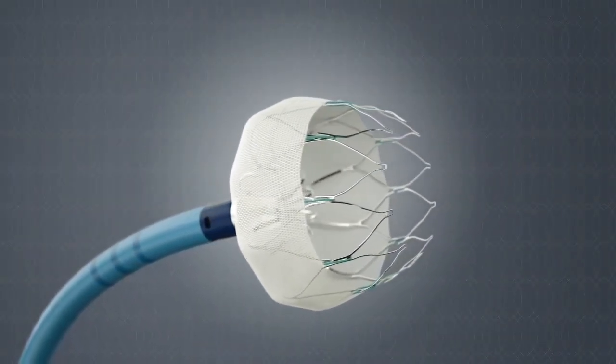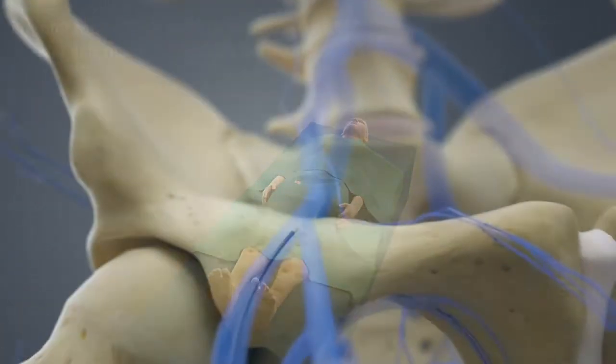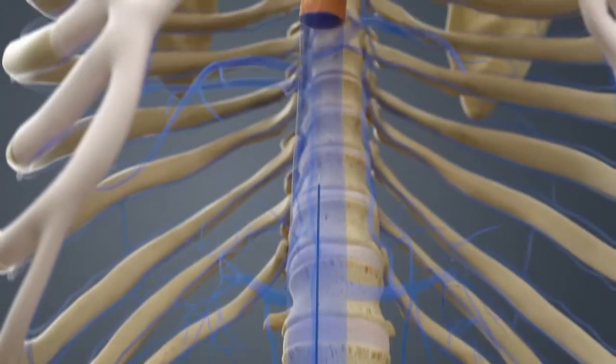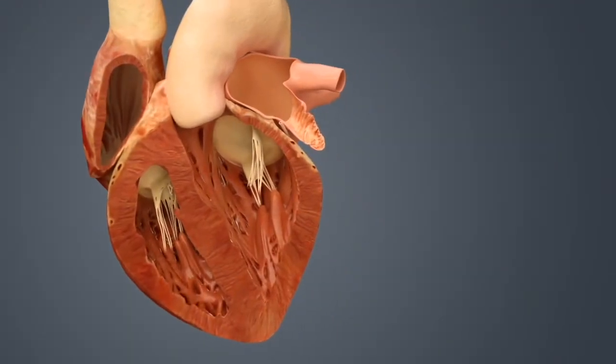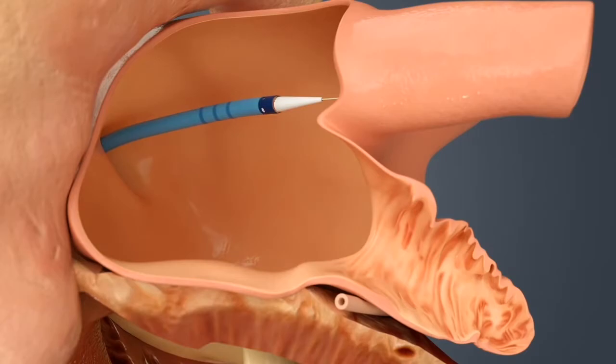And here you see what it looks like when it's deployed. This looks like a little mushroom, and it fits inside of the appendage, closing off that area and reducing the risk of a stroke. So this animation is a procedure where the patients are sedated, and we go up through the groin. Dr. MedStar guides us with her echo to cross the intraatrial septum very safely to go from the right side of the heart to the left.